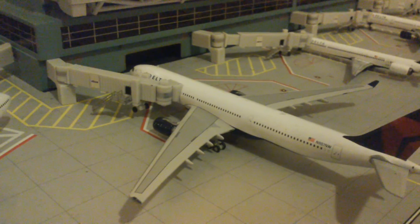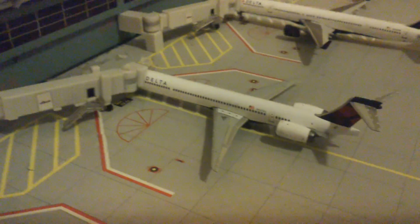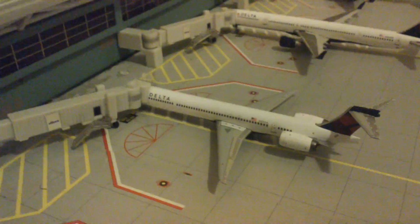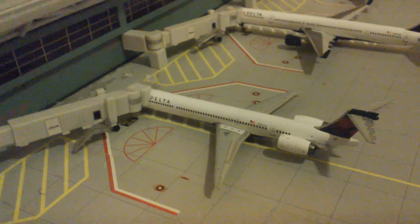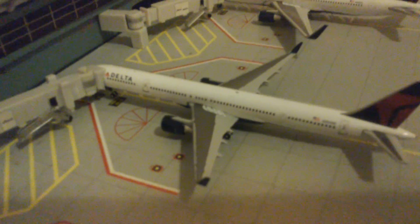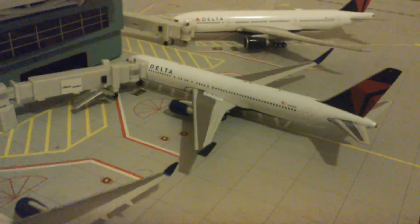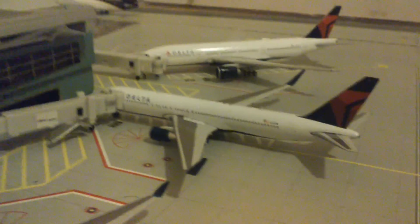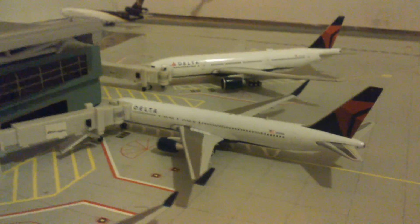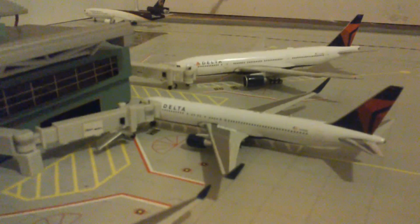A330-300. He's going to be going out to Amsterdam. Right here we have an MD-90. He just came in from Minneapolis, St. Paul. Right here we have a 753, and he will be going out to Manchester. Right here we have a Delta 767. It is an international flight, but not the longest of international flights. He will be doing a flight out to Mexico City.